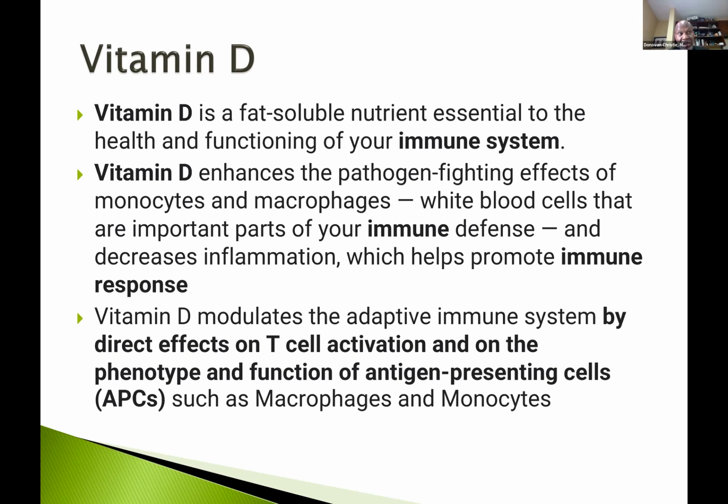When you do get the sunlight, remember that it has part of vitamin D, and the second part is made in the kidney. So there's a two-step process to making vitamin D. So if you took the vitamin D, you're helping your body out, and you're not putting extra load on your body to make the activated form of vitamin D.